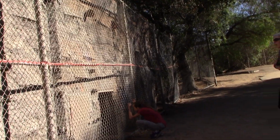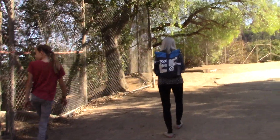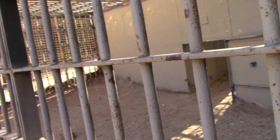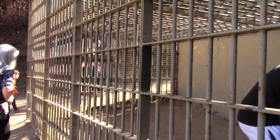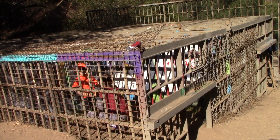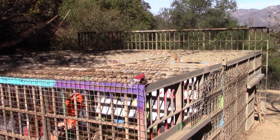Just up around this corner, I believe, is the old zookeeper's house. So just a little further. Okay. Another strong cage. We found a great place to put the grandchildren when they're not behaving. Two wild animals in the cage right now.